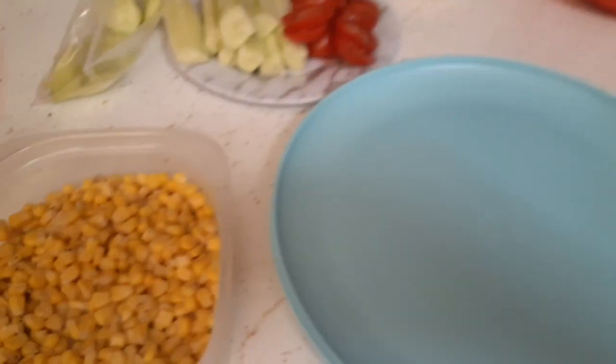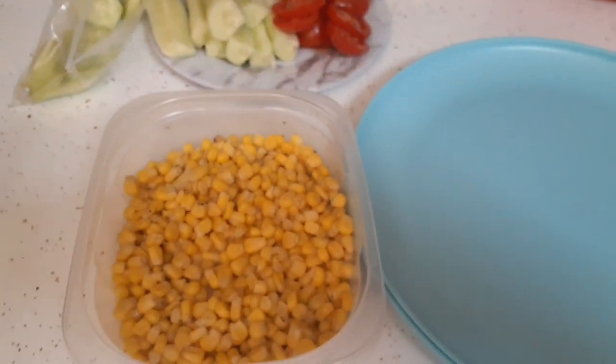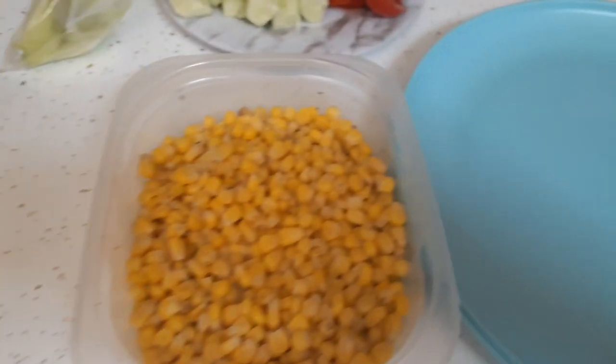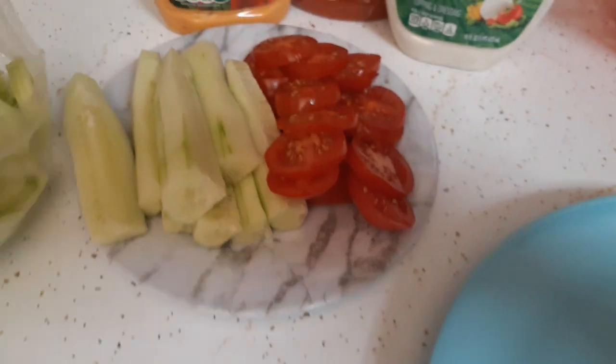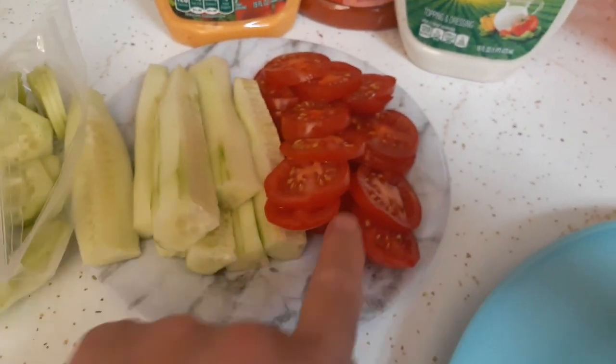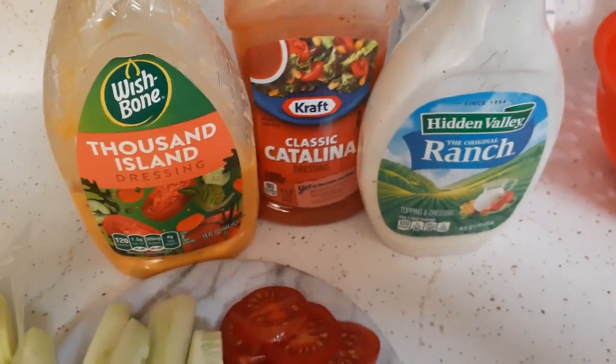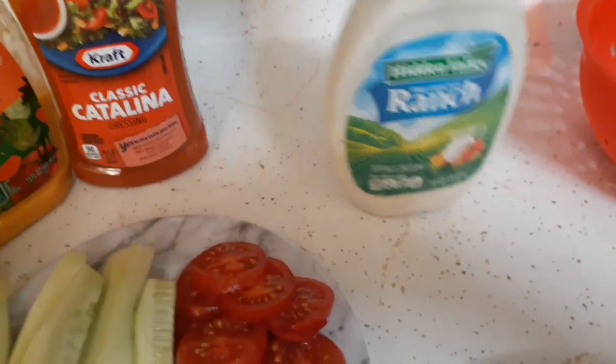And then we have some vegetables in the fridge. I'll be eating some corn. Glenn will eat the rest of his peas. We had some cucumbers, so we're going to have cucumber. I chopped up some little tomatoes. Got some dressings here, whatever we want to use.